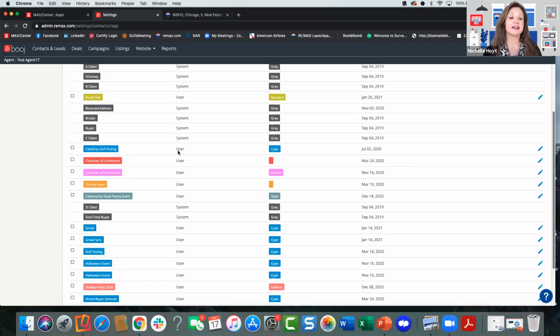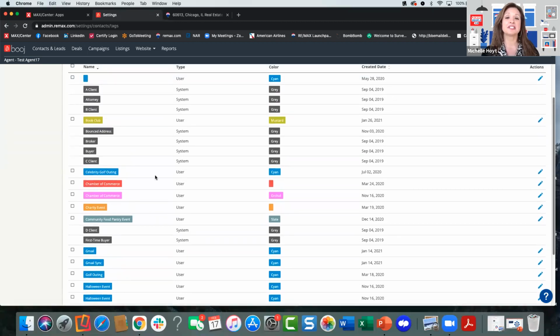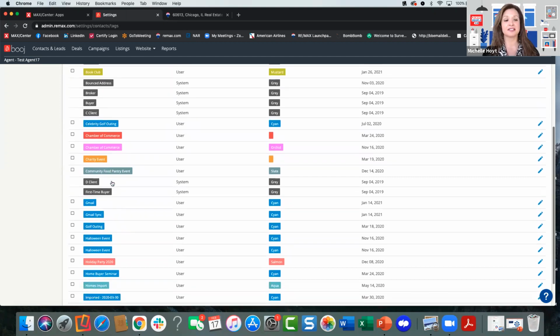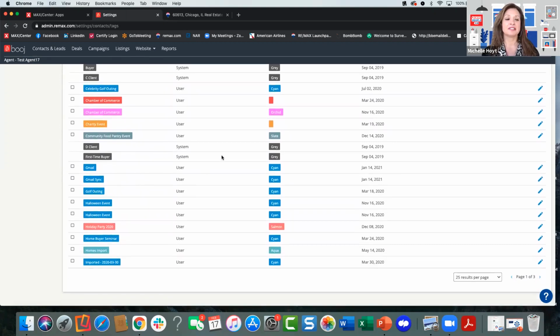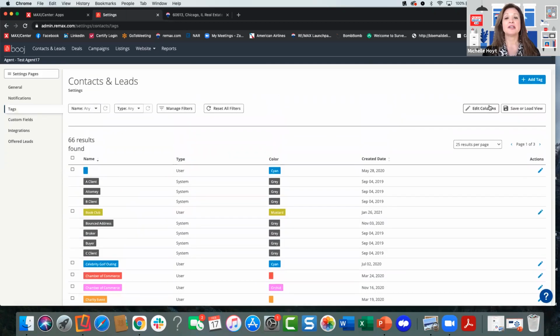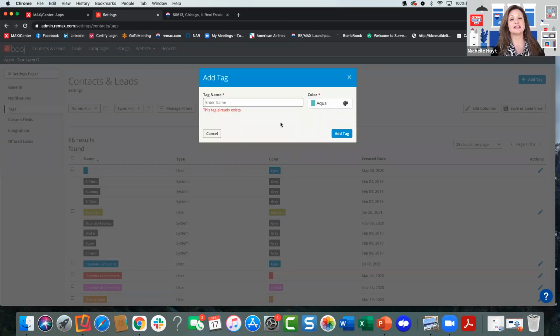You can add a lot of your own labels. For instance, like I've done here, book club, golf outings, charity events, maybe this is your Chamber of Commerce group, maybe it's your business networking group. Here's what you do to add them. The reason you want to add these is so you can keep your database nicely organized and message and target the right people at the right time with the right messaging.